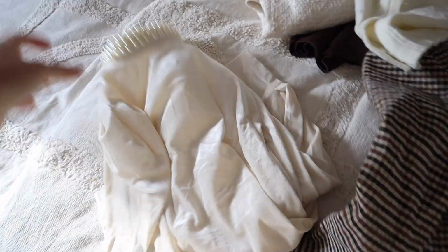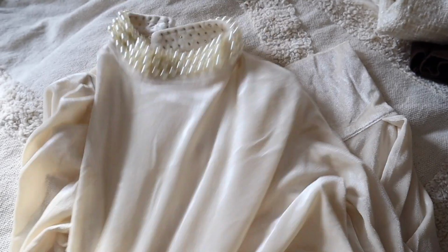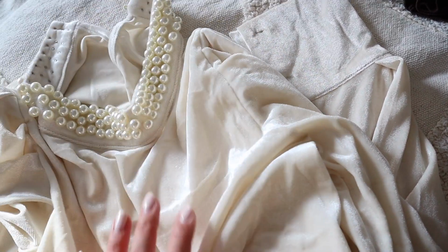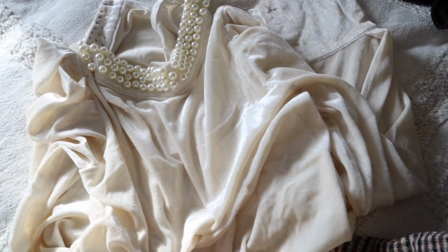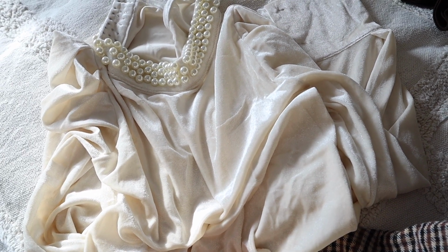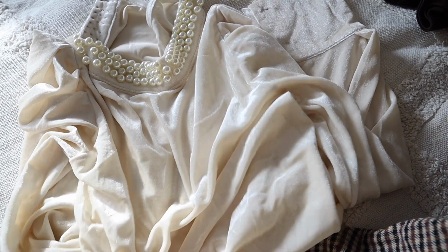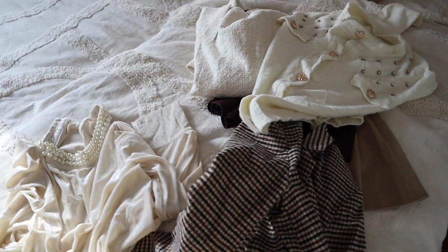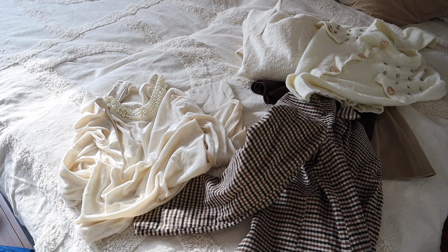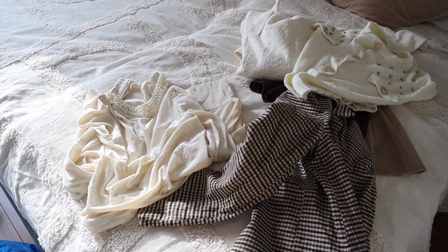And then I also have this cute little velvet top with the pearl detail, or the pearl color. I think it's so beautiful. It's perfect for a Christmas party. It's just, I think I have other things that I would prefer to wear. So yeah, this could go as well. So I'm going to pop these things in there as well, once I've photographed everything, and then I will upload it onto my Vinted.